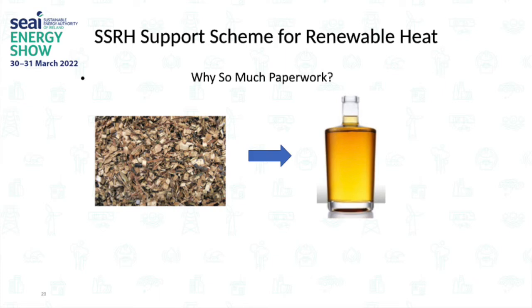Ongoing obligations, as I said, I'd touch on them briefly. I've given the example of a bottle of whiskey here because one of the case studies I've given is for a distillery. But essentially, on one side you've got fuel coming in, and on the other side you've got whiskey coming out. In this case, it's per litre of alcohol, absolute.